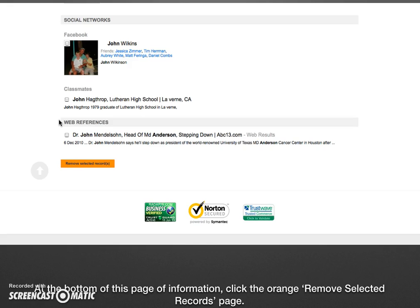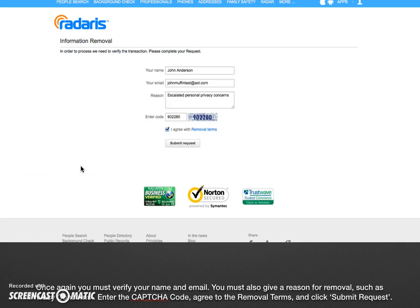Once you've clicked those 6 records, scroll down to the very bottom of that page and click on the orange button that says Remove Selected Records. Now, once you've done that, they'll take you to this page that basically asks, why do you want to take this information off? So you'll once again enter your name, make sure that is your real name, and enter that disposable email address right there, as well as the reason. The one that's usually worked pretty well for us has been escalated personal privacy concerns, but feel free to make up something along those lines.